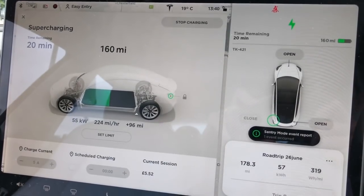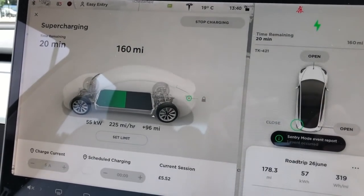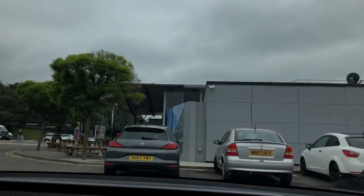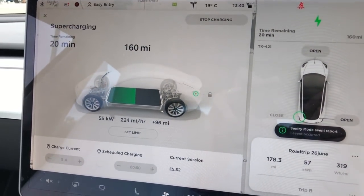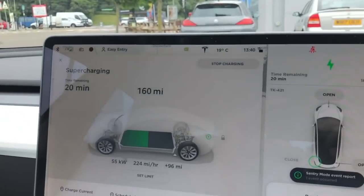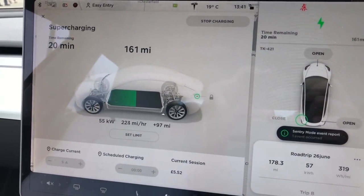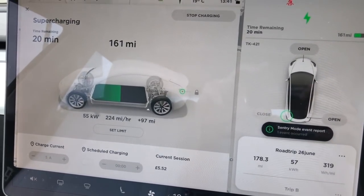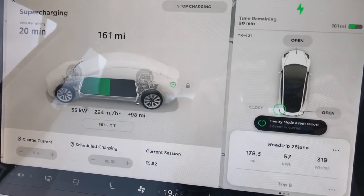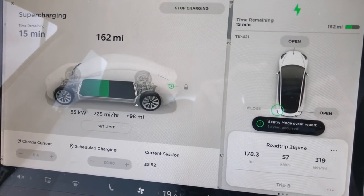Right, I've had a quick Subway and a soda. I've been watching the rate from inside the service station, and it's increased a little bit, but now unfortunately I've got a Model X next to me, so I don't know if that's stealing some of my power on this supercharger pair, if that's still relevant anymore. The rate's still not amazing. I was expecting kind of near 100. So here for another 20 minutes.